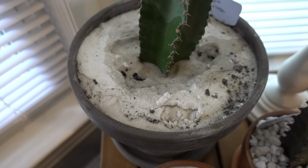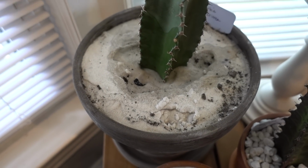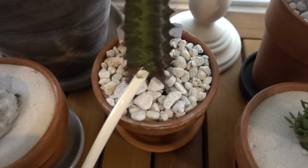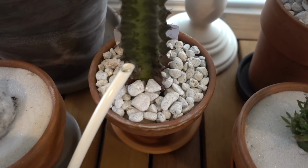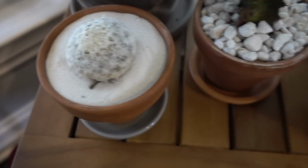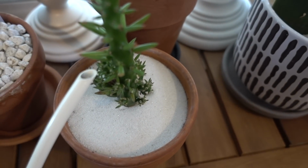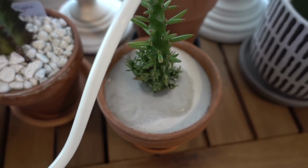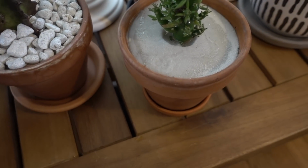But guys, this is the best bet for getting rid of fungus gnats, not even joking. It seriously is the best. Or you could do rocks like this one. This one was okay actually. This one needs a little bit. This has a fresh layer of sand, so I'm gonna mess it up. See, it doesn't mess it up too bad.